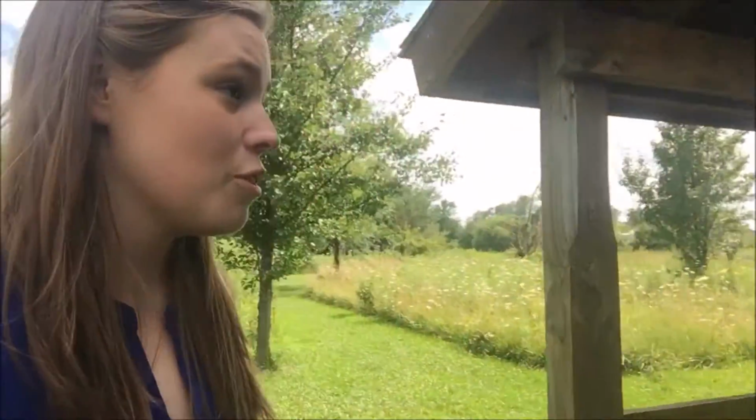Here just outside of Marceline actually stands a replication of the barn that Walt was so fond of as a child. And you can actually go inside. And so this barn was actually built based on plans that Walt drew up from his memory, and one just like this stood at his home, which would have been his workshop.